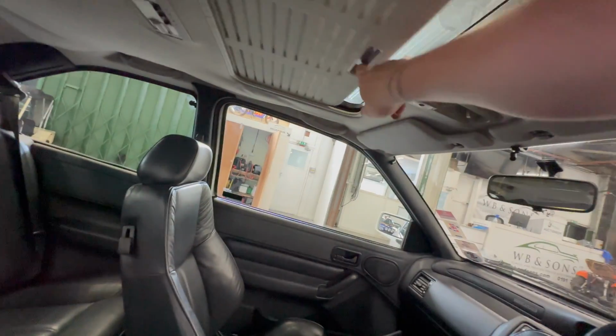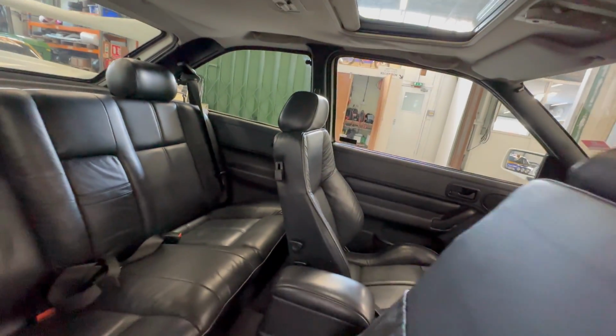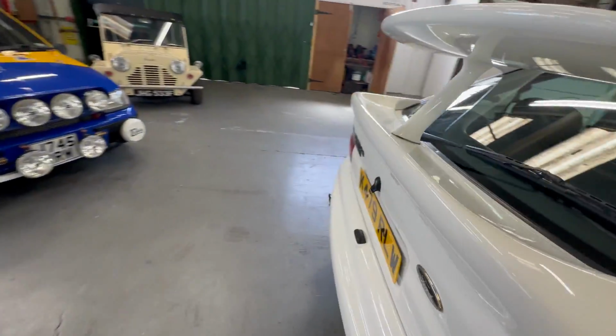Pretty standard on one of these. The sunroof visor is there and working. I know you can get a headliner done. I think it's about 260 quid with proper material. Get it matched in properly. Don't put anything nasty in there. It's too nice to do that.